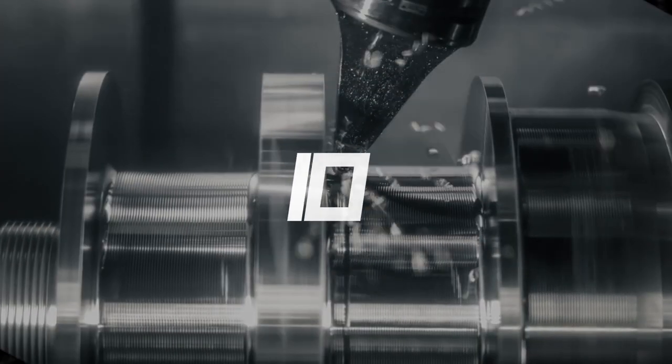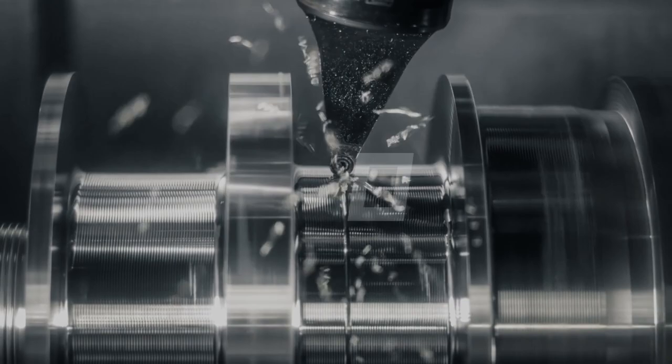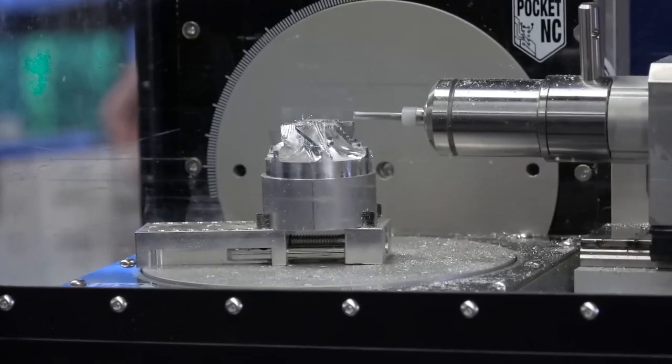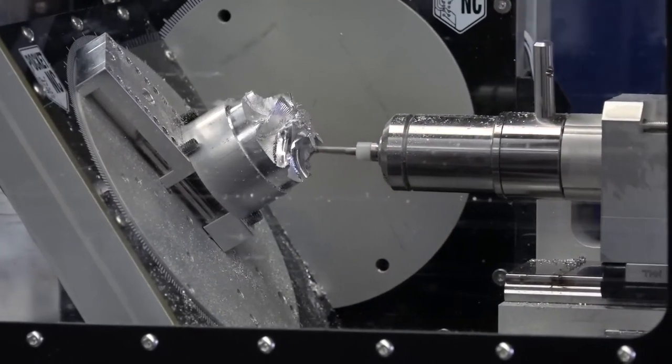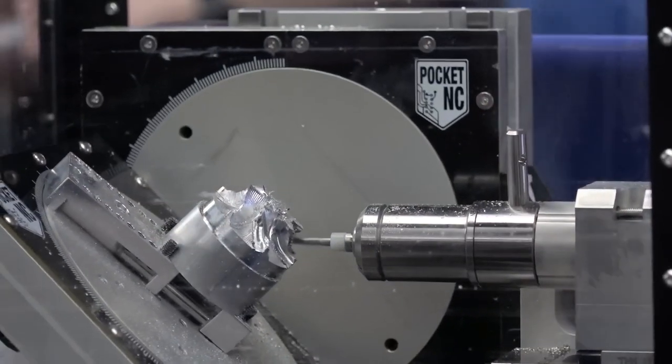Starting off our list at number 10 is the desktop CNC mill. You might be wondering what a CNC mill is. Well, CNC stands for Computer Numeric Control. This technology uses digital information to precisely control machinery. So, how does it work?